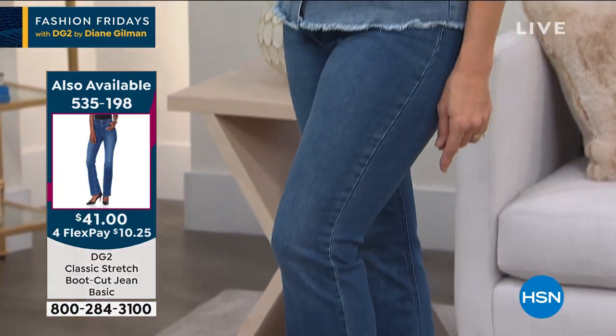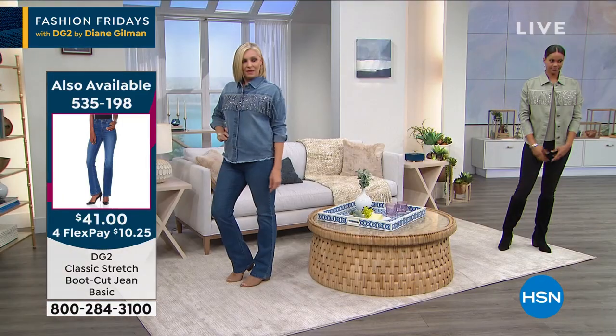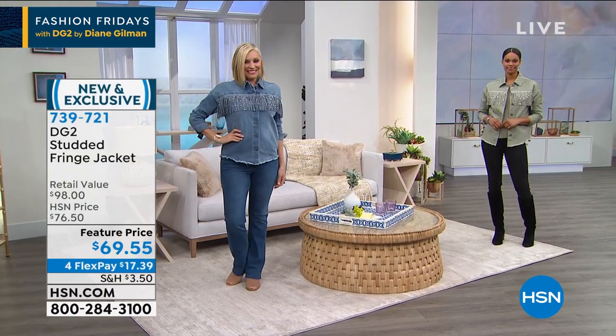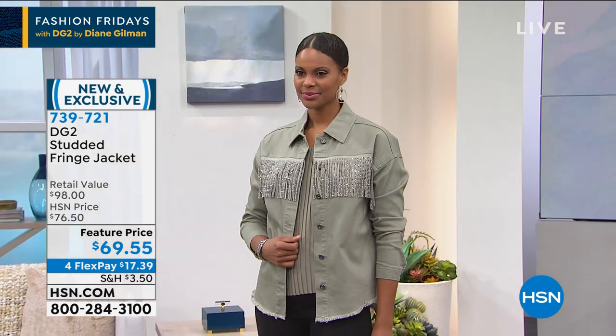outstanding to me. And actually, we're calling it a shacket because it is a cross between a denim shirt and a jacket. And obviously, the artistry is all in the faux suede fringe, the way it moves.